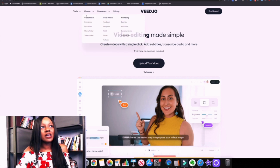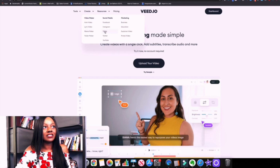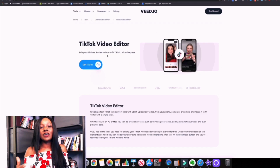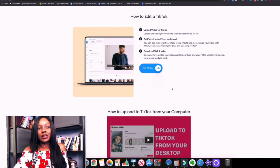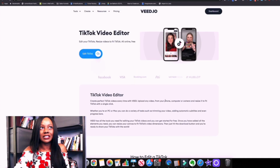Now, once you have done that and you come over here to this website, if you click on create, you can come over here to the TikTok tab, and you can see here it'll give you a TikTok video editor. On here, you can actually condense that video into 15 seconds, so that way you can upload that video to TikTok. And then also you have the option to add text, and you can add music and everything else to your TikTok videos simply by using this website.